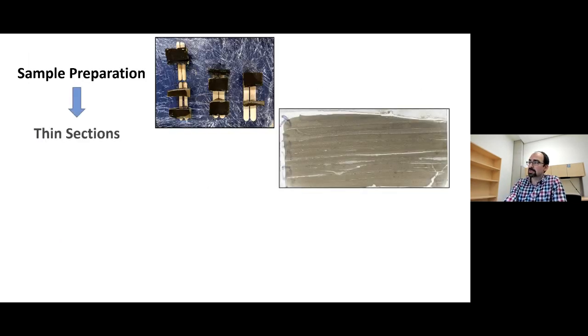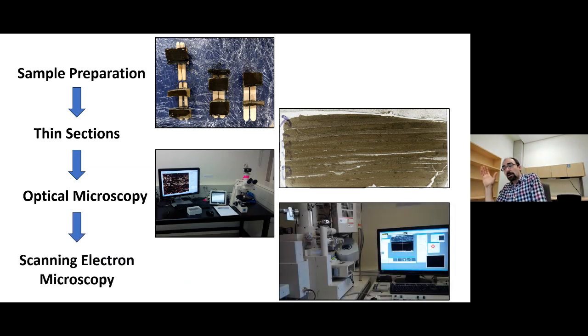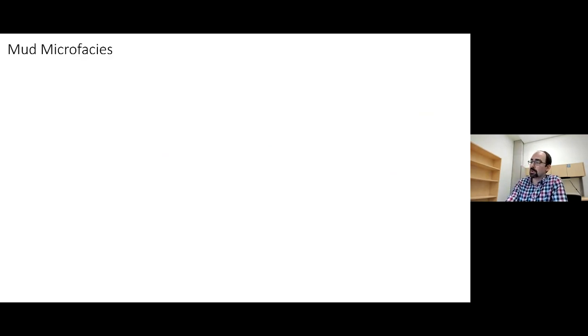And so we prepared samples and made thin sections, which, dealing with unconsolidated, unlithified mud, is a time-consuming process, but nonetheless we made thin sections and polished thin sections, I would add. Examined them under the optical microscope. We coated the polished thin sections, then examined them using scanning electron microscopy. Okay, so what do we see?